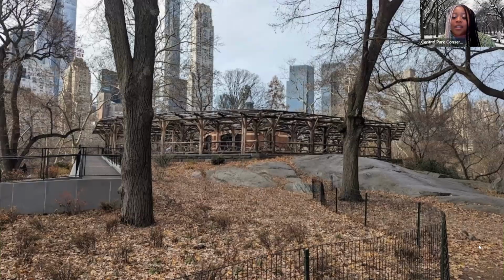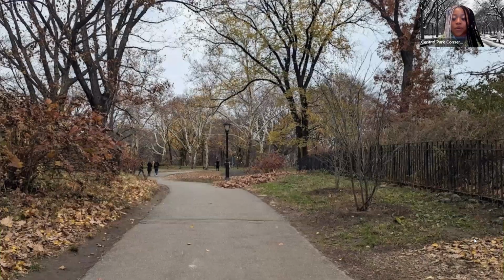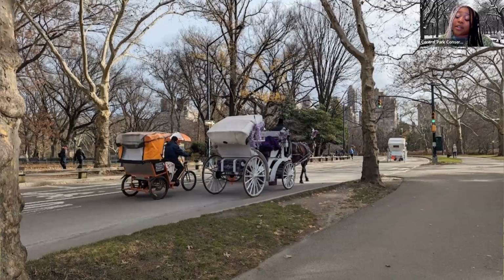And as we are passing by the Chess and Checkers House, we get a nice, more beautiful view of the Dairy, which was also nicely renovated in 2020, not too long ago. And we are going to mosey on down to what's known as the formal section of Central Park as we cross the streets.